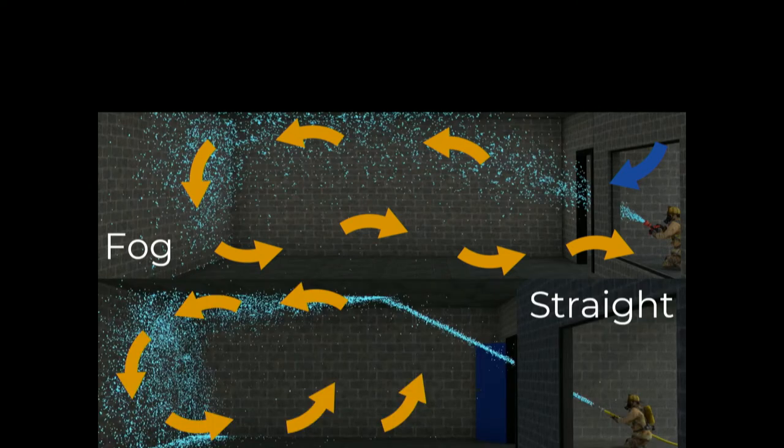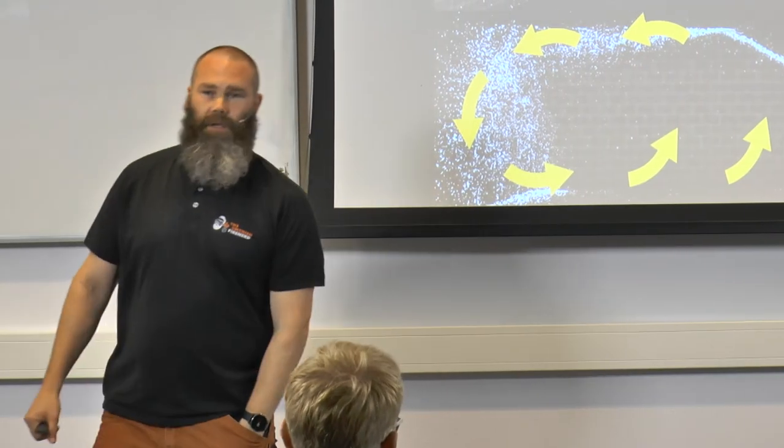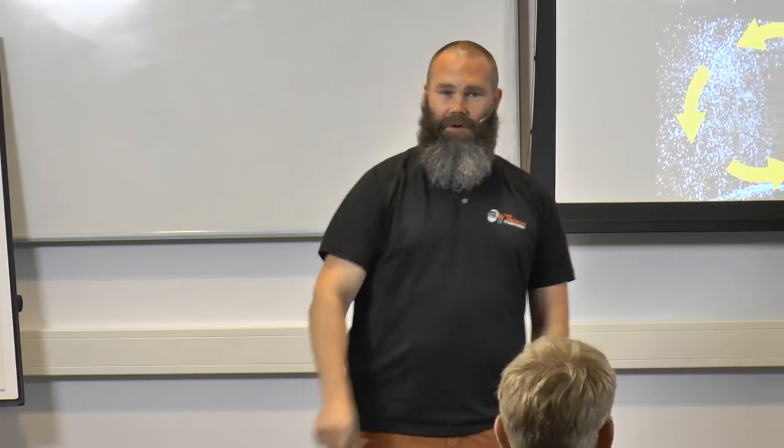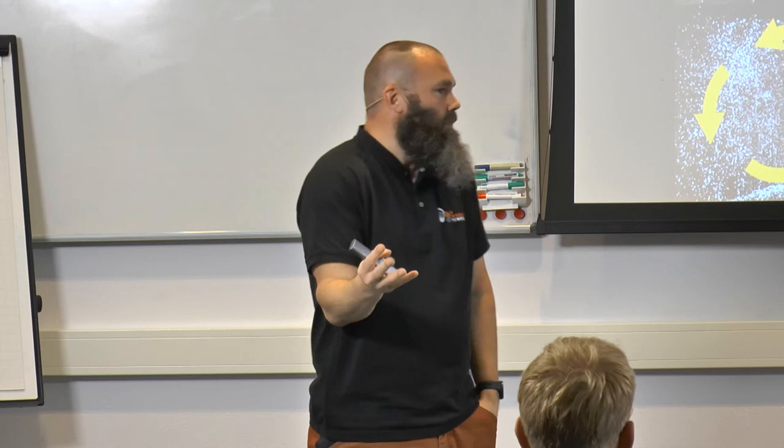The same is true for a straight stream, but in that case, we at least won't pressurize the compartment. It will still push everything around. Even the most dedicated smoothbore operator in America will say, yeah, when you put the stream on, every bit of visibility you had went to zero. If you had something, all streams will move things around.